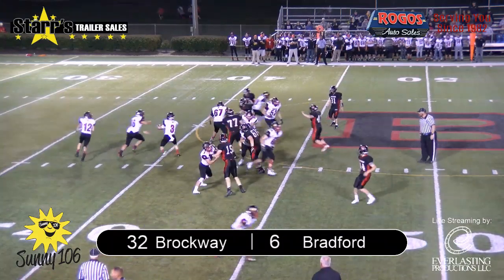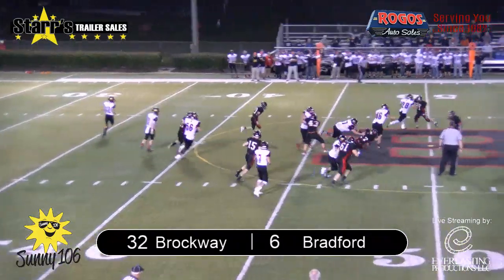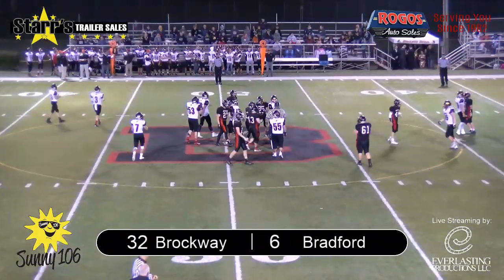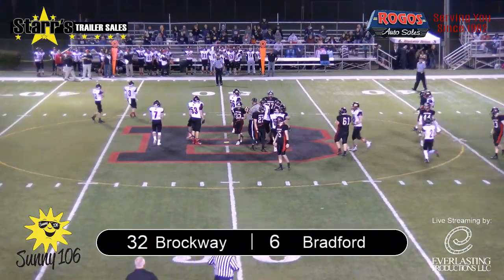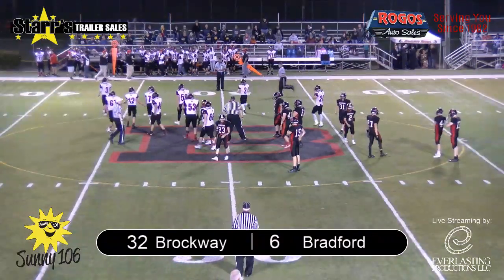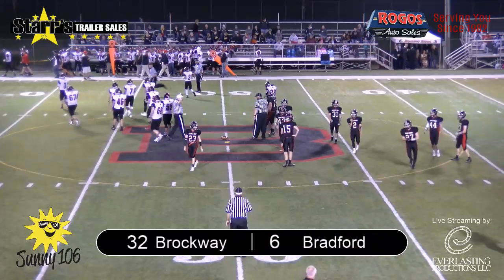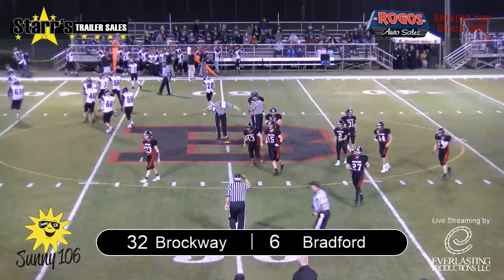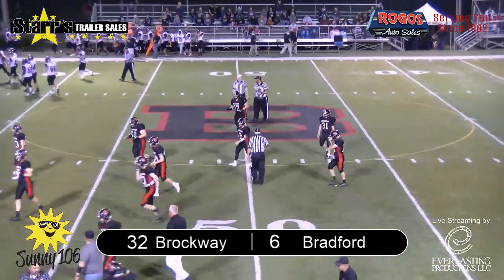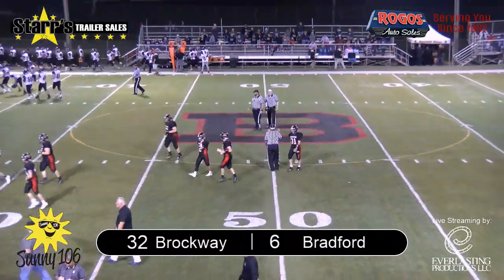But we do have motion. It's Davis. Hand off to Gonzalez off the left side. He'll be hit right at about the 50-yard line. Looks like Seth Stewart got to him first, but Ben Glassell finished him off with a hard hit to finally put him down. It's crazy because Ben Glassell was one of the smaller guys on the defense, and he looked like he put a big hit on Gonzalez. Okay, so we're at the end of one half here from Brockway.